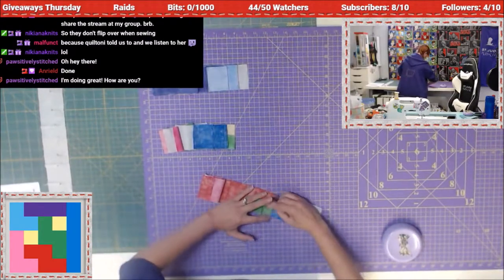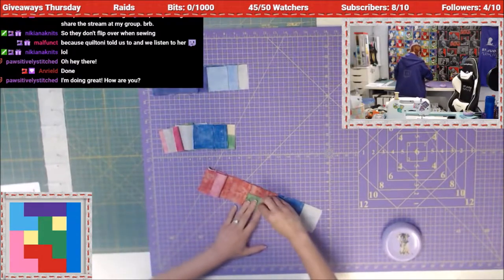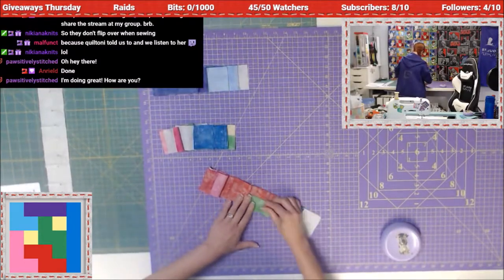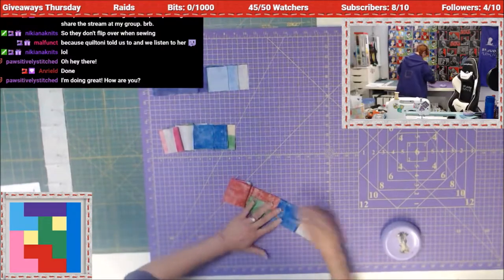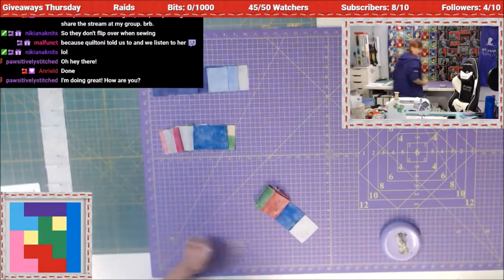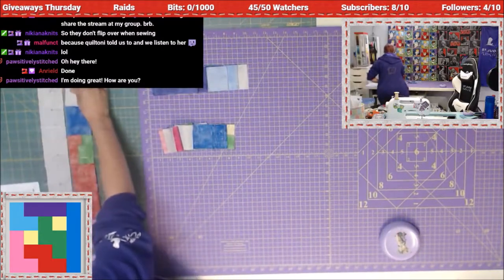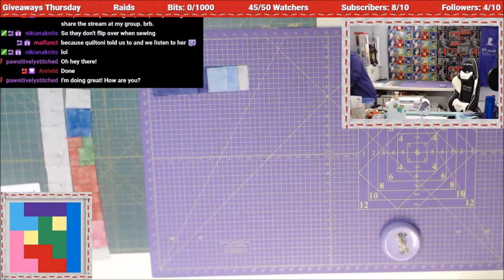Alright, let's nest that seam. Oh, there we go. We've got these two here, and this here. Perfect. This there. And there. And there. There we go. Alright, so this is the second combined one. So that goes there. Alright, let's take this. I'm just ironing this over here. I didn't feel like switching the camera angles.